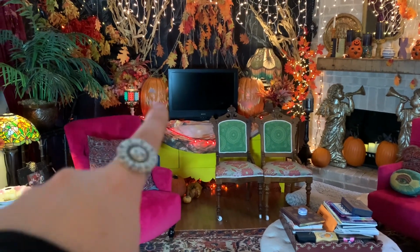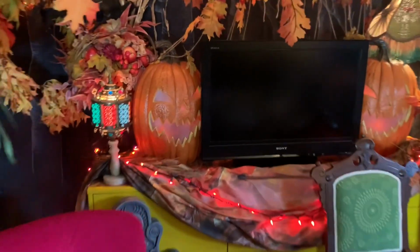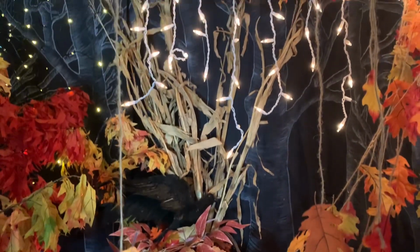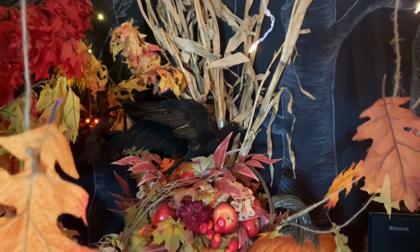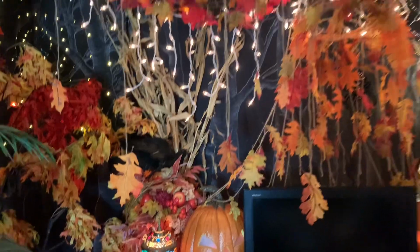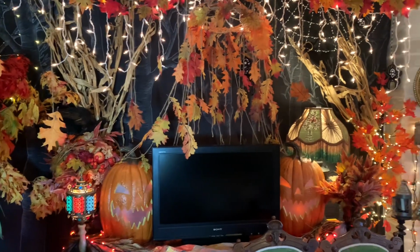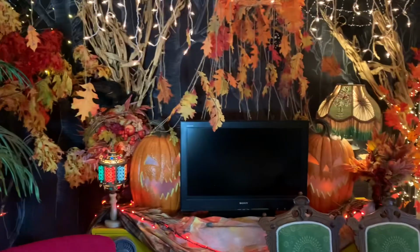And then behind here, I'll move in and show you guys closer. Behind here I have this sort of autumnal foliage piece, and I stuck the dried corn into it. Dried corn bundle with a little crow. This crow is so old. I've had him for so long. But I love just the autumnal beauty that brings, and also you really feel like you're in nature, like you're out in autumn. So that's sort of what I was going for with the Haunted Woods theme.